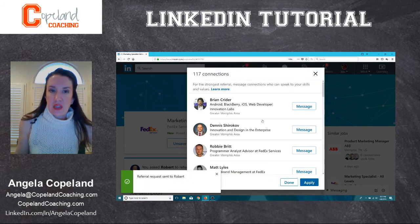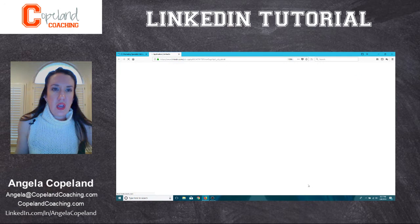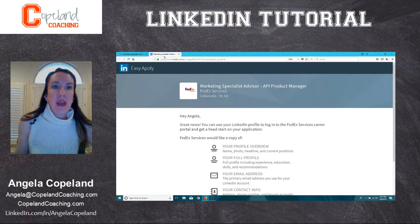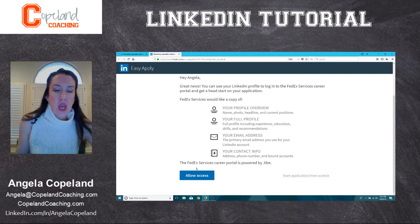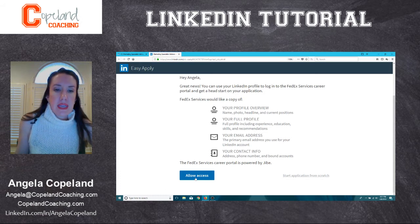And the next step, now don't miss this, it says here at the bottom right, there's a blue button that says apply, and you do want to go ahead and apply for this position. So I'm clicking it. You'll notice it brought up another tab in the same browser. So you still have to go through that normal application process. And this particular job had Easy Apply as an option, which I love. So I'm going to hit allow access. Now, if you're not comfortable with that, you can still look over here to the right. It says start application from scratch. You can actually go through the whole process if you want. But I'm going to say allow access.